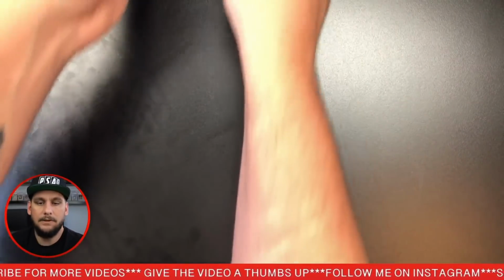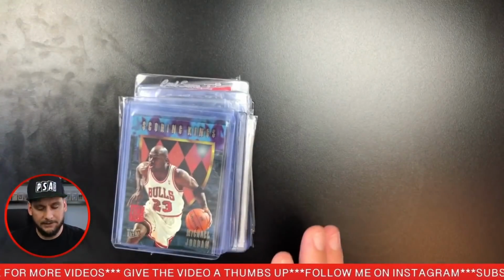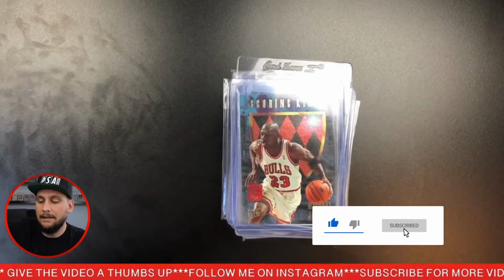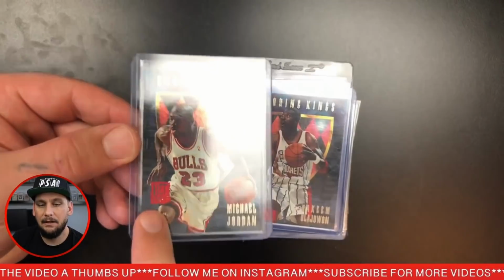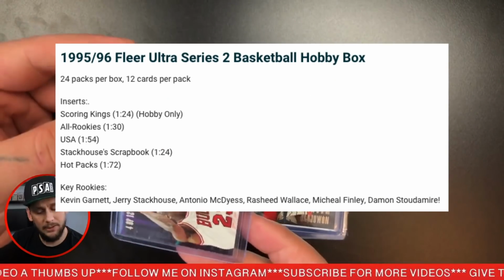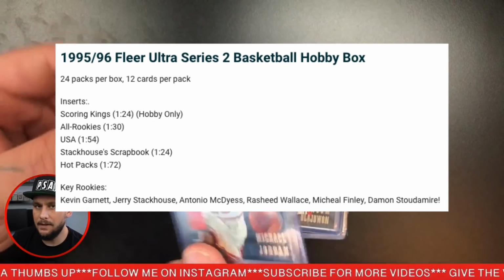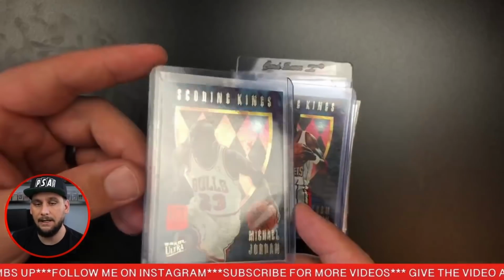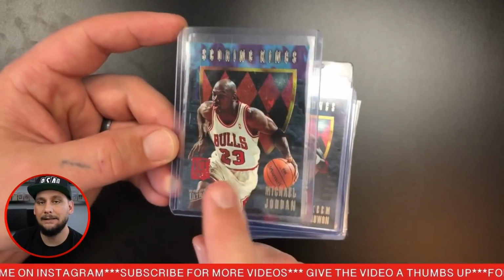Okay, guys, here we go. These are the cards that I've been picking up. I'm going to start with basketball. What better way to start off the basketball than with the Jordan insert? These Scoring Kings inserts, guys. The hot packs. Now, these hot packs were inserted 1 in every 3 boxes, I'm pretty sure. So they're more rare than the cards without the hot pack stamp. I'm pretty sure that's the case. So I've been looking at the hot pack ones.